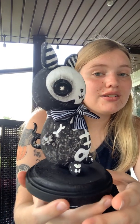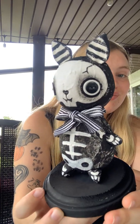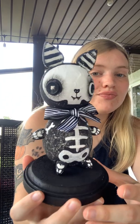But yeah, this is so cute. I love it so much. I recently found another Ouija board at a thrift store, so I think I'm gonna put this little cutie next to the new Ouija board that I got.